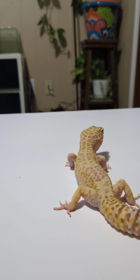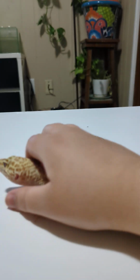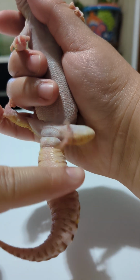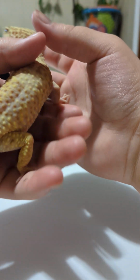So, let me show you the difference between male and female. Gonna set up my camera real quick. I'm going to demonstrate with Adam first. Only males would show this. Only males really will. With a lot of lizards, it's those two bumps. Let's move his little foot. I'm gonna just let him get comfortable, so he's not too happy being held like that.